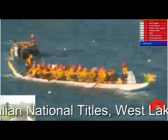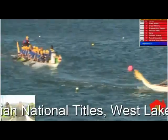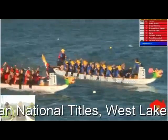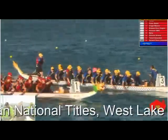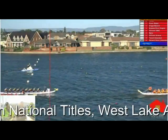Brisbane River Dragons now have a great opportunity on the inside line to overtake. So this has been a really good corner for Brisbane River Dragons and a really awful corner for Power Blades, who were the guys who set off first. They've already been overtaken by 2 boats.